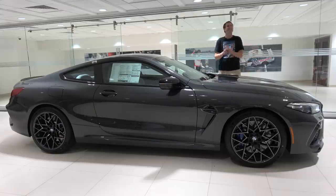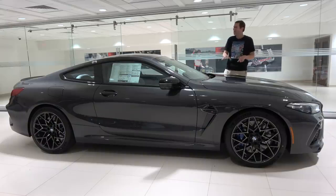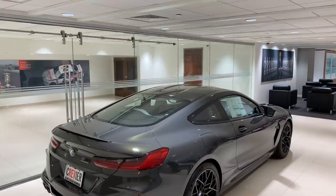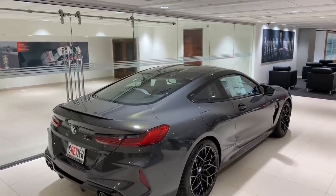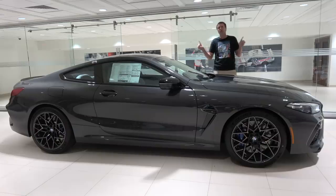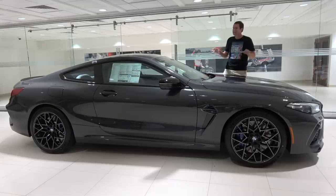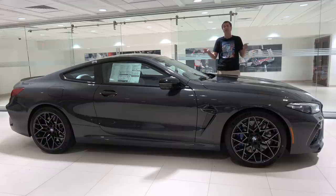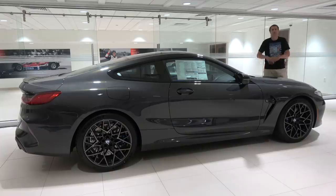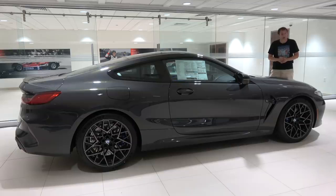But this is a step above that. Actually, this is 2 steps above. There's a standard M8 with 590 horsepower, and then there's this, the M8 Competition with an amazing 617 horsepower and 553 pound-feet of torque. It'll do 0 to 60 in 3.2 seconds, and yes, the sticker on this car is just below $160,000, which makes it about $40,000 more expensive than a well-equipped BMW M5 Competition. So, is it worth it? Today, I'm going to try to find out.